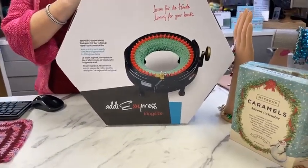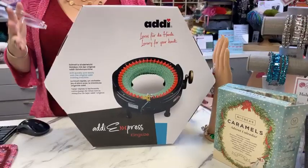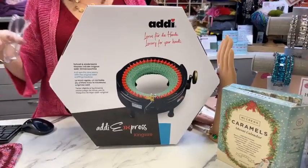How long from setup to a hat? 10 minutes, 15 minutes. The setup's nothing. Most people use these when they're doing charity knitting and they have a lot of stash to go through and they want to do something with their stash that benefits other people.